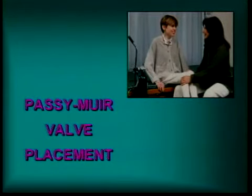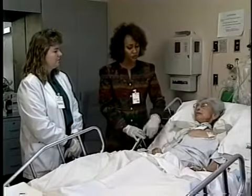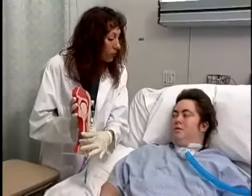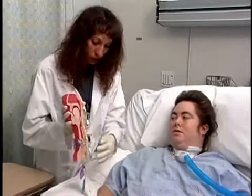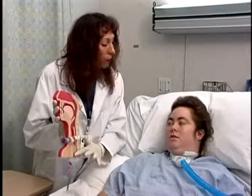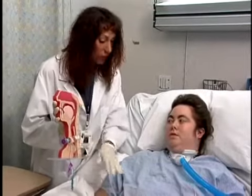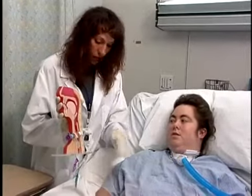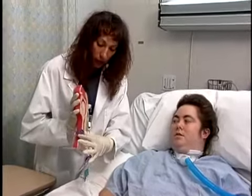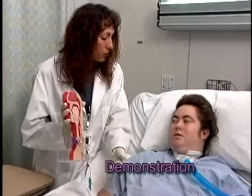After the pre-assessment criteria have been met, the following steps and general guidelines should be considered in conjunction with the physician's order. Tracheostomized patients are often anxious. Therefore, patient education should be provided prior to valve placement to reduce anxiety. It is appropriate to involve the patient's family and care providers as they provide additional support and motivation. Educational activities include videotapes, diagrams, and demonstration.